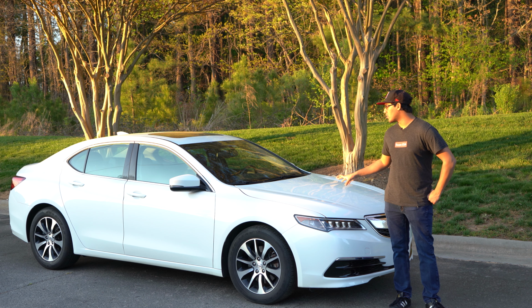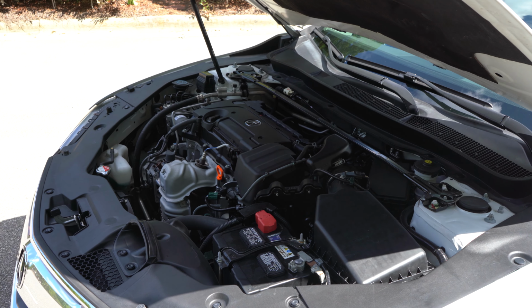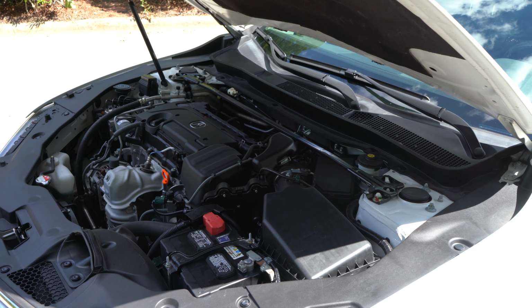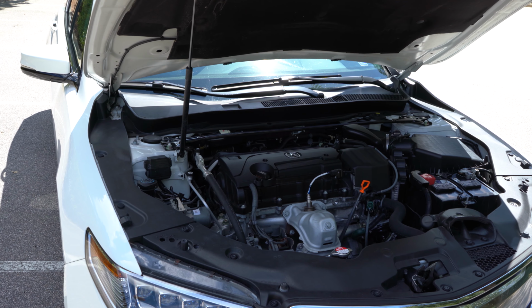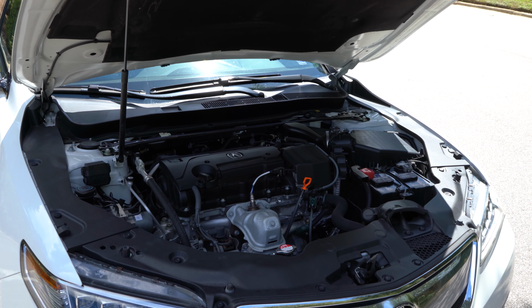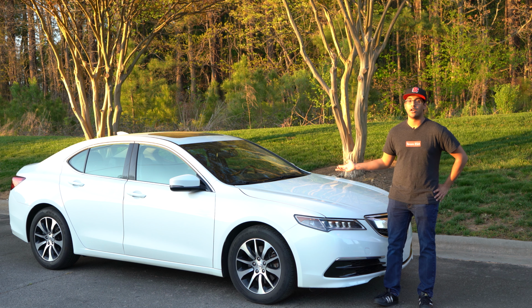But then I noticed the hood, the engine in general, started to vibrate like crazy for whatever reason. At first Acura couldn't duplicate the issue. A couple hours later, they turned it on and noticed a huge vibration coming from the engine compartment. So they replaced the other engine mount, the one in the middle.